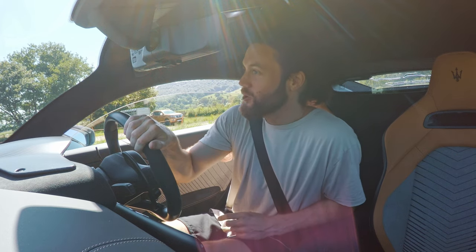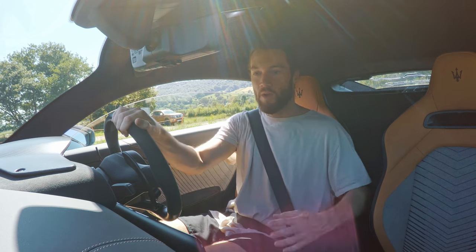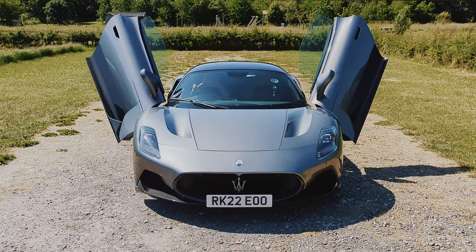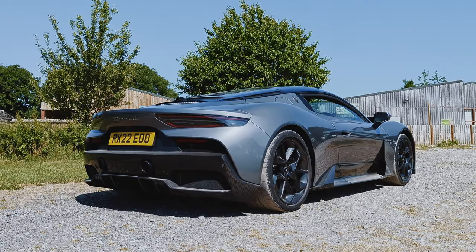Welcome to Yorkshire. I don't know if that's the Yorkshire accent, I'm pretty sure it's something like that. Maserati invited me up for a drive day. We've got an MC20, and I've got this car for like 20 minutes, so I'm just going to do a one take, first drive, first thoughts on this car. Oh, it's sweaty. Right, let's get the engine on and let's go.